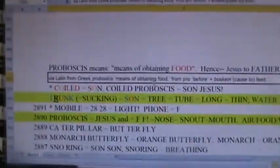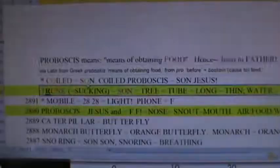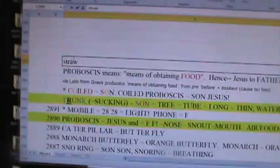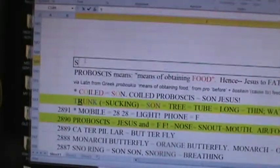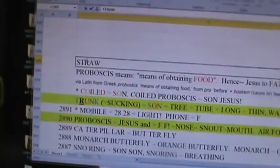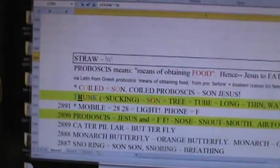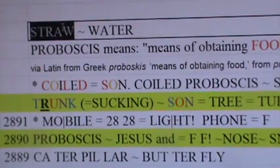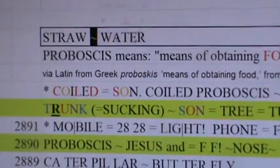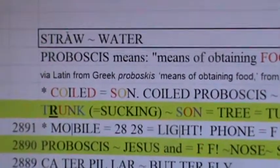Same thing with a straw sucking water. You can feel it on your lips. Once you know the math and you know the revelation, it makes perfect sense to you. The whole point of a straw is to suck up, water is the most common ingredient. So straw, one syllable, sun. Water, two syllables, father. Straw, sun, water, father.